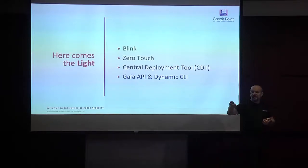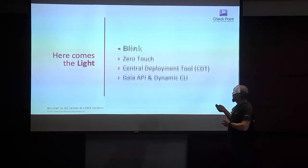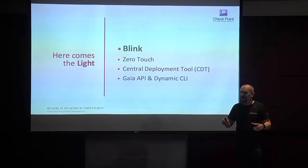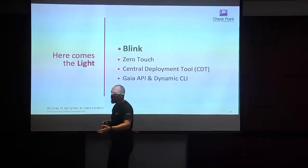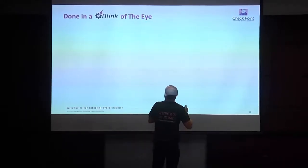So you said 1 day, right? So Blink allows you to install an appliance in how much time? Do you know? Did you hear about Blink? Okay, so it takes 5 minutes to deploy a security gateway. Okay, so why are we suddenly coming from an hour and a half to 5 minutes? This clicker doesn't really work.